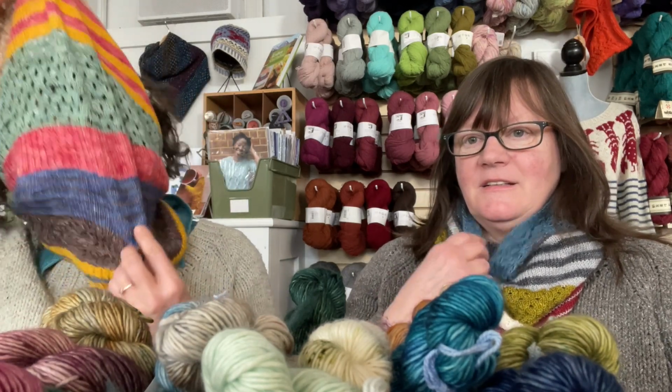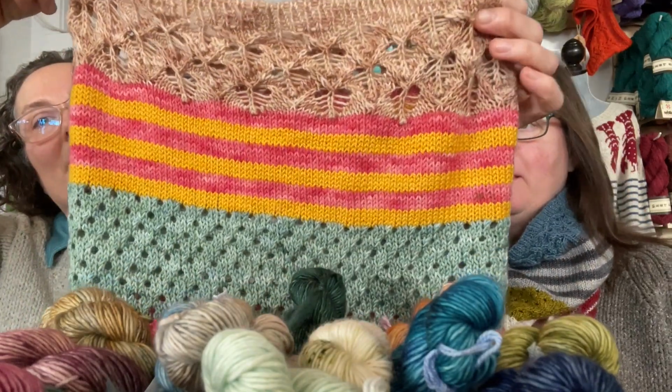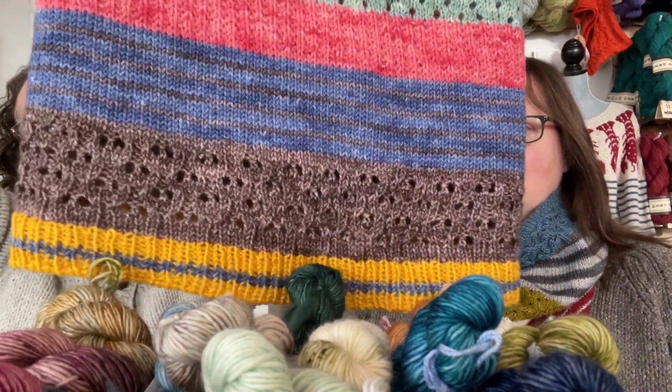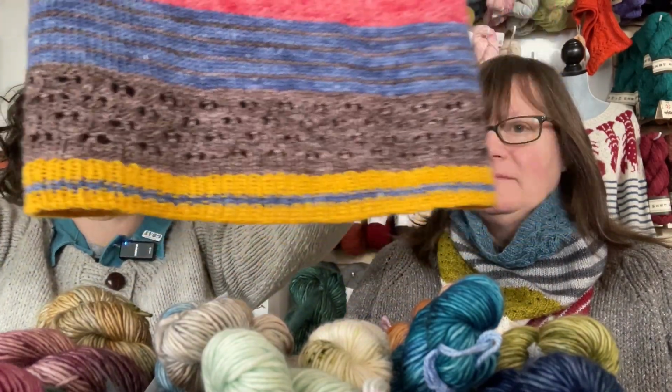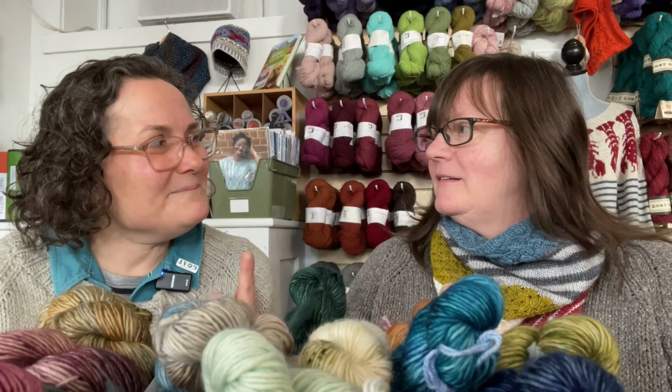It's a really awesome sampler style cowl that is perfect for using mini skeins, fingering weight yarn, and we just kind of filed that away. It was, I think, in the summer when we saw that. We were trying to remember because I sent her a picture and neither of us could find it. So we thought, could be a knit along. Luckily, she remembered it.